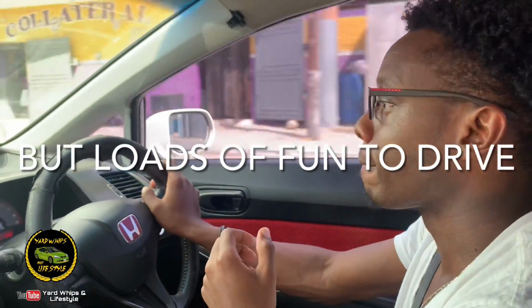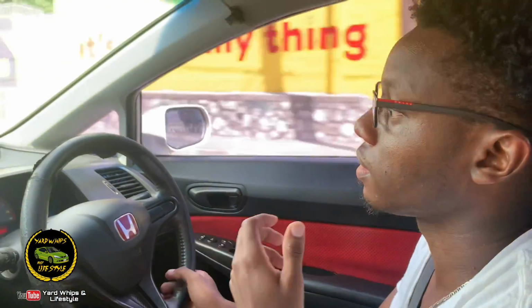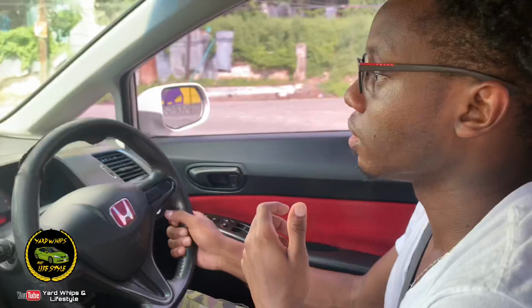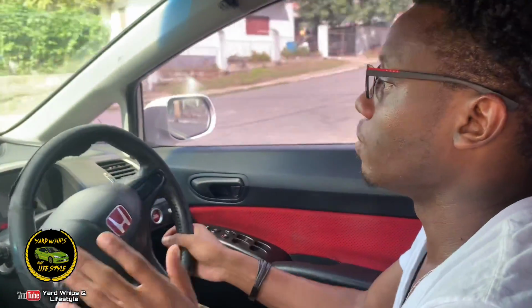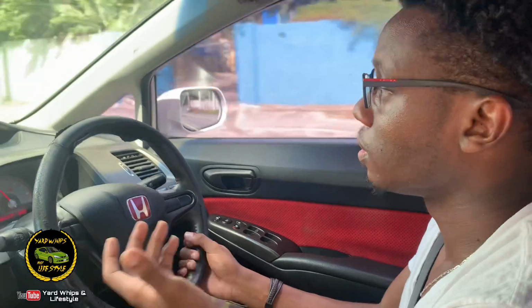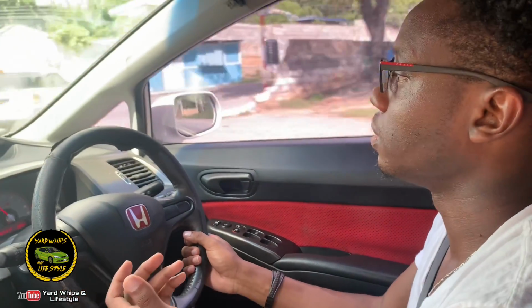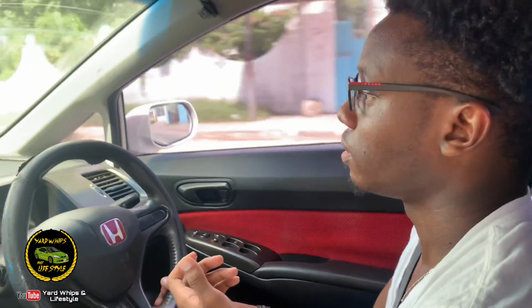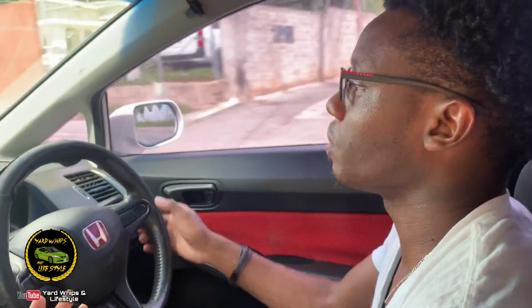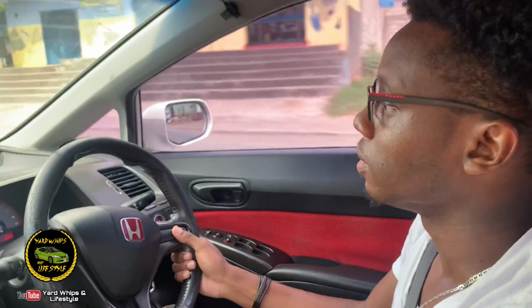Shifter is nice, I love the shifter. As I said, the owner took care of this car. I have a few knick-knacks, but that won't stop me from buying this car, trust me. I just drove it a while ago, I had no issues. I had no great issues to say I wouldn't buy this car or I would try to bargain down the price. No, it's just things that come with buying a used car, wear and tear, you get me, but it's nothing much.